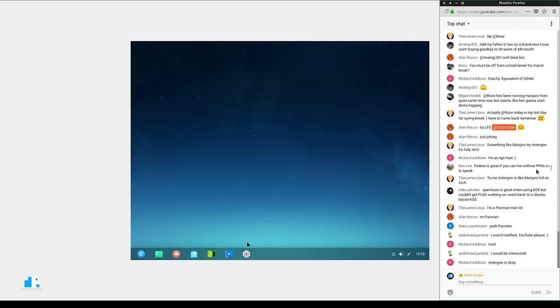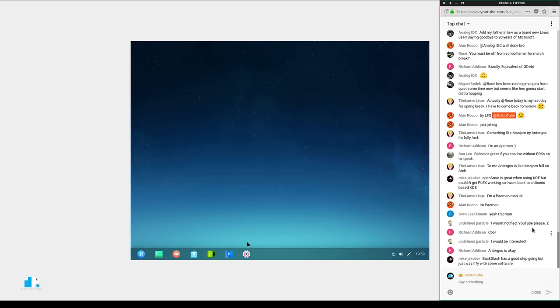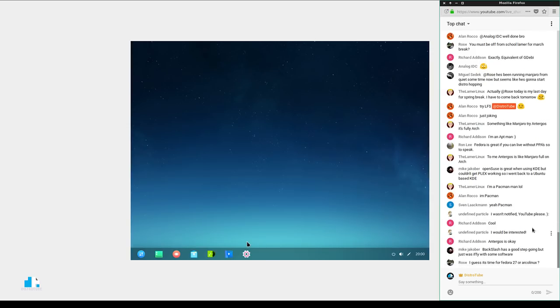Fedora is great if you can live without PPAs, so to speak. Well, the great thing about the times we live in now with snaps and Flatpak and AppImages, installing software is a lot easier now, especially with snaps, because of the work Canonical is doing in Ubuntu. I mean, they're really working hard to get to the point where they can pretty much do all of their packaging in snaps. So any software you want to install these days, it seems like you can probably find a snap for much of it.